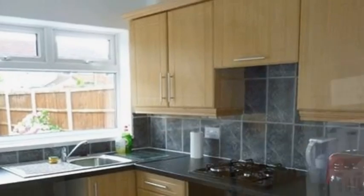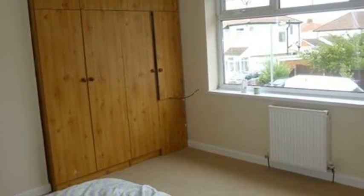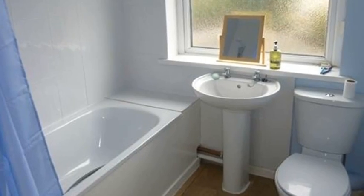There are two bedrooms to the first floor, with the master having fitted wardrobes. Completing the interior is a three-piece bathroom suite, which includes a walk-in shower area with non-slipping floor.